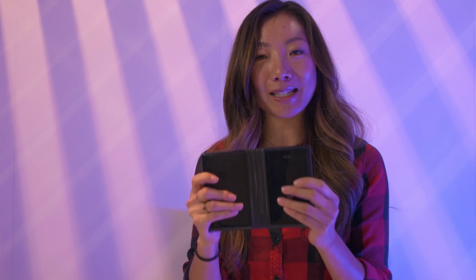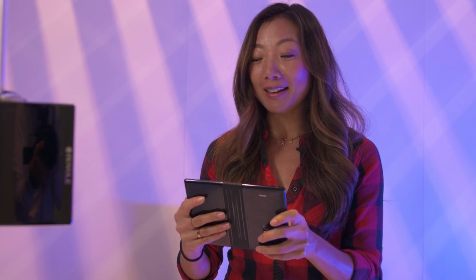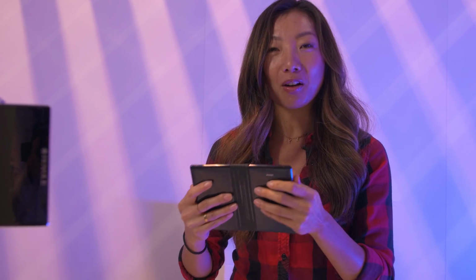But this is a great starter product for Royole. It really puts the brand on the map to prove this concept of flexible technology. This is where we're headed. We're finding technology and gadgets that blend into our lives as opposed to disrupting. So if we can find more devices and gadgets that are flexible and foldable, why not, right? Royole, thanks for being pioneers in flexible technology.